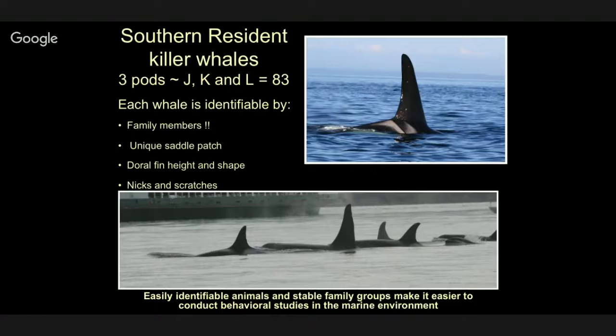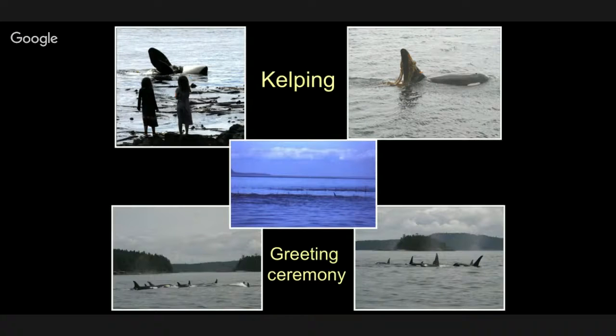So with regard to culture, these guys are known to do this behavior called kelping, where they seemingly purposely put themselves oftentimes right in the middle of kelp beds and roll around, and you can see the animal up in the top left-hand corner. That's a female, and she's got kelp draped over her belly, and she swam like that upside down for about 4 minutes. During this pass by the Lighthouse Limekiln State Park.